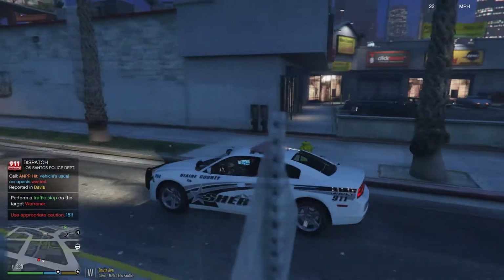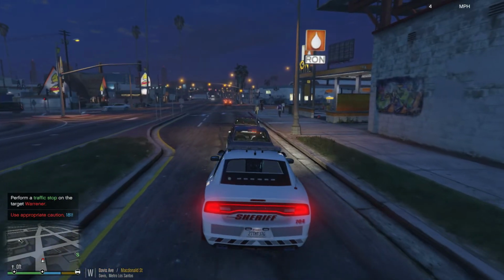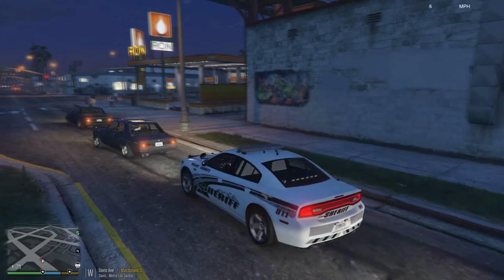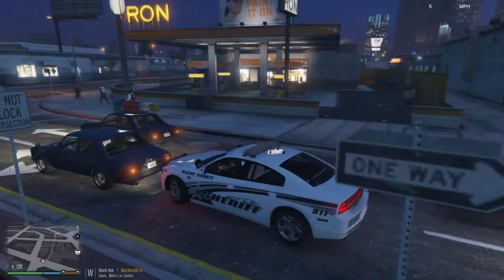This skin is a Blaine County Sheriff's skin. I realize that, but I'm not in Blaine County. It'll be alright. We're just going to use it for now for the city, because I don't have a skin on this yet, and I'm using a city outfit. Plus, I just want to use it in the city.